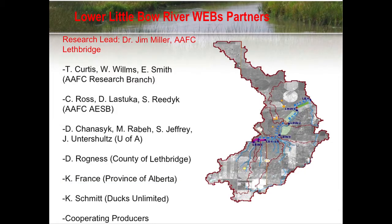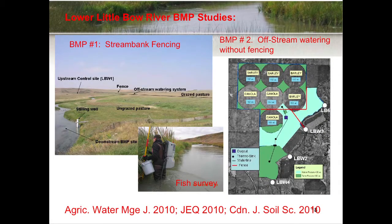Now you'll be able to go to Dr. Jim Miller's poster downstairs to find out more about the Lower Little Bow River. There's a lot of partners there, and I know some of them are here today. This watershed, of course, is located near Lethbridge, and a lot of research being done along the Little Bow River. So several BMPs being studied.